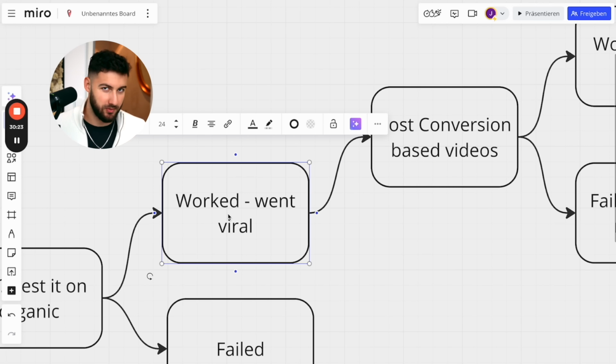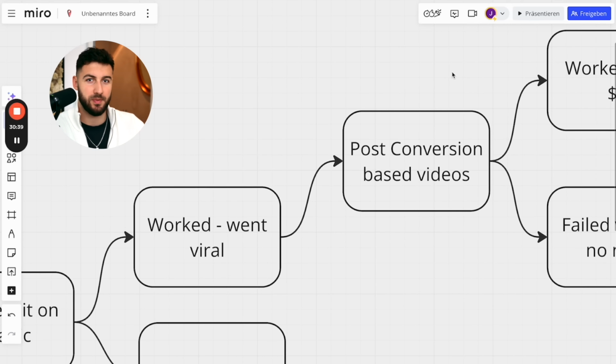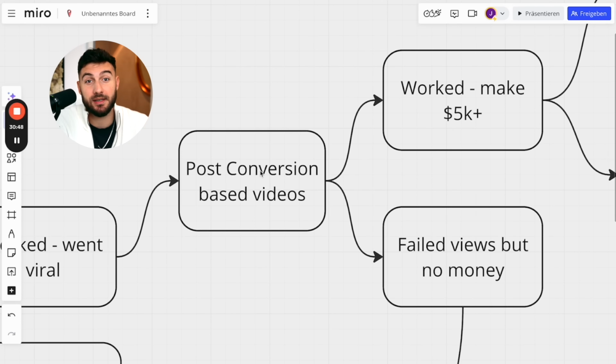You don't really care about views, but as a beginner, you should be happy about this because this is the first sign of success. And the thing you need to be doing is you need to start sprinkling in salesier content. All right. You need to react to comments where people ask, where can I get this? And then you explain where they can get it. All these things, post conversion based videos. And selling can be done right or wrong.